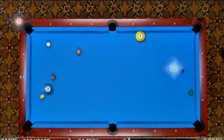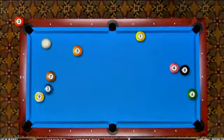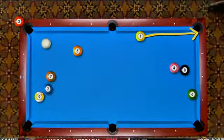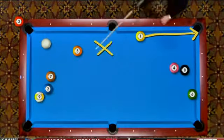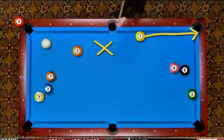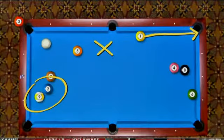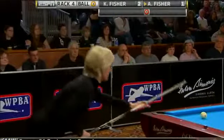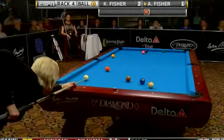This is looking to be a short rack. She has a nice long straight shot. You really have to trust yourself. Make the one ball in the corner pocket, and the cue ball would only really have to come back, let's say a foot or so, just about where she's pointing at, to be straight on a 2-9 combination. So right now she's focusing on making this straight shot.